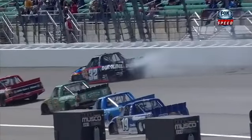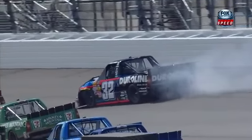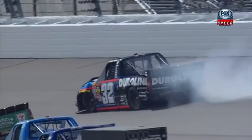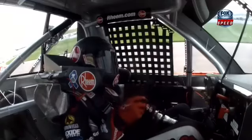James wasn't able to do that. And that wasn't a situation where Miguel was really crowding James at all. That's just a byproduct of the aerodynamics of these trucks. Teammates getting into each other, bringing out our 4th caution of the day.